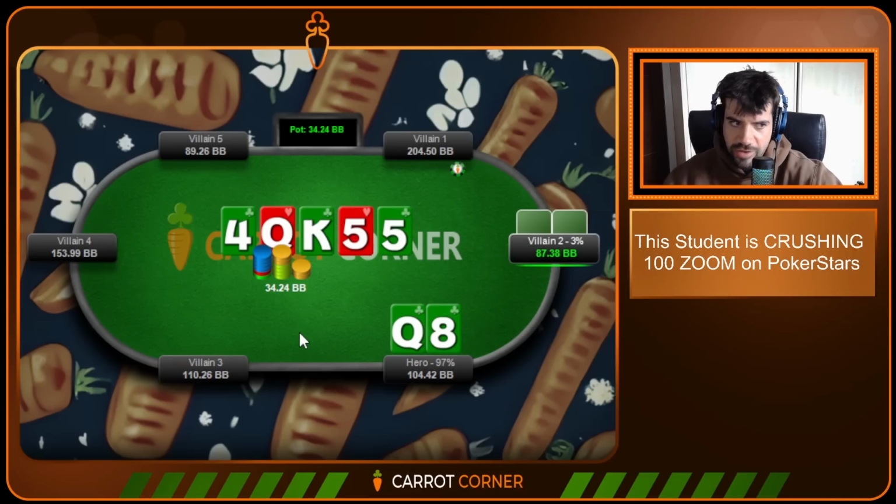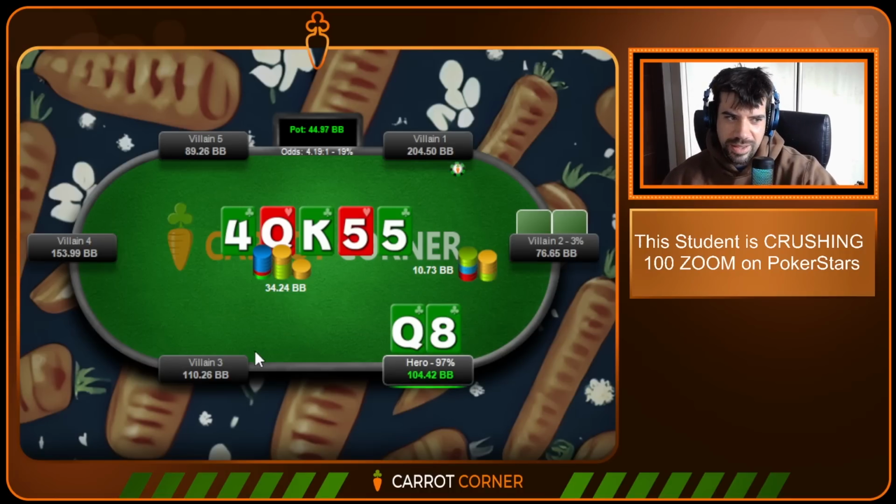First 3 streets, you can't really go wrong. I wouldn't do anything any differently. I don't think you guys would either. But the river is where things get a bit spicy. So Villain goes for this block bet. Now, what do we think of this, guys?